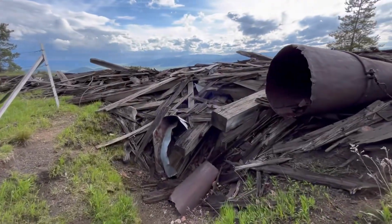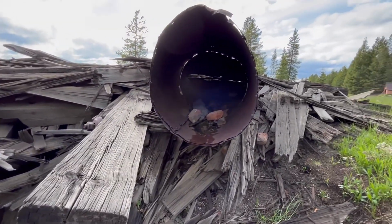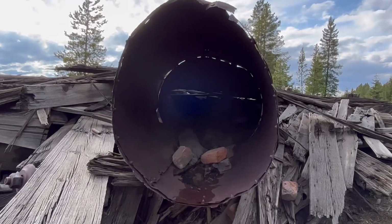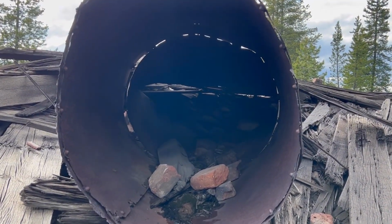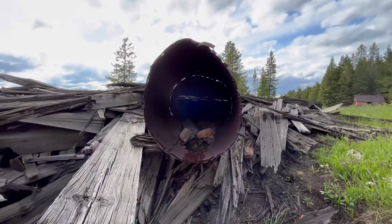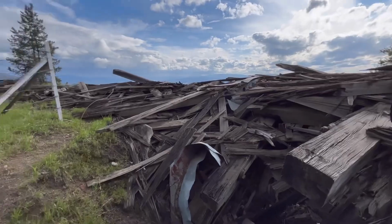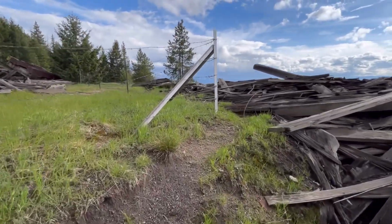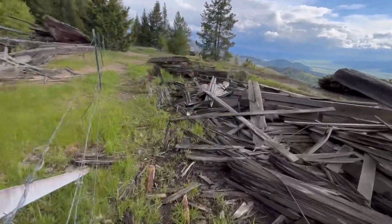Backside of another pile of rubble here. Big giant pipe. Don't know where that went to or what it was for. I guess maybe a water pipe. Maybe they used to help drill when they were drilling down underground. You got barbed wire everywhere, so trying to block off.